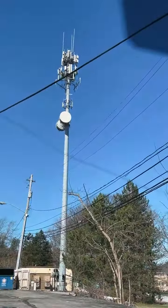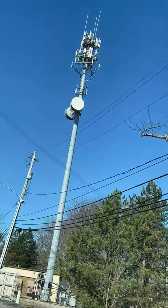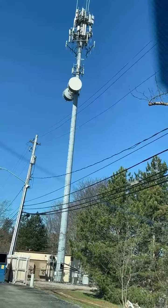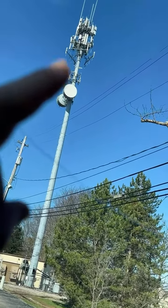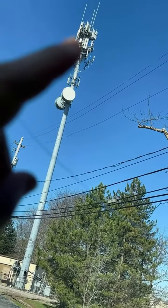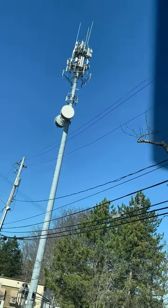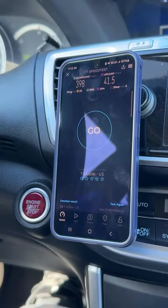All right, for those of you that don't know what the gear looks like, let me show you guys. Right here, I don't know who that is. Right here, those little sticks, I don't know who that is. Maybe old Sprint. Verizon, and then AT&T at the top. That's what the stuff looks like. But no T-Mobile up there.